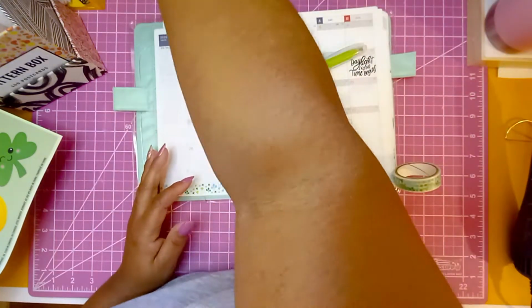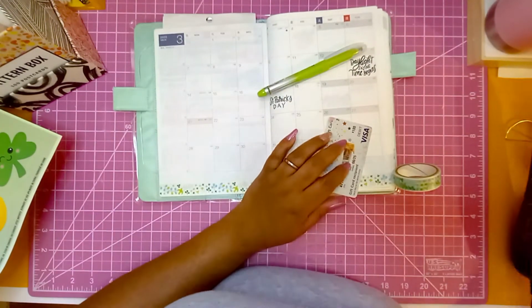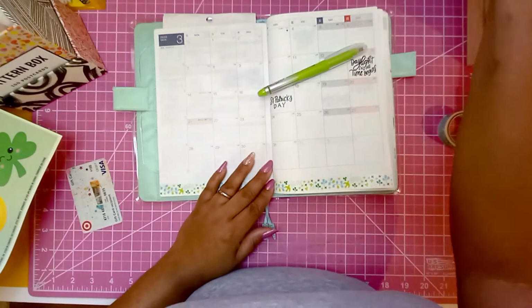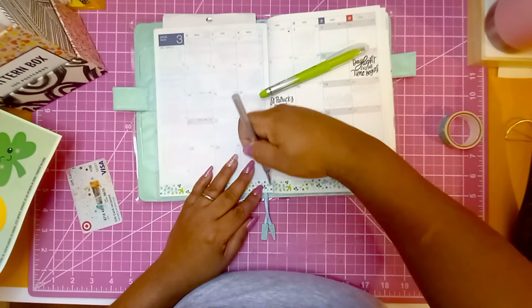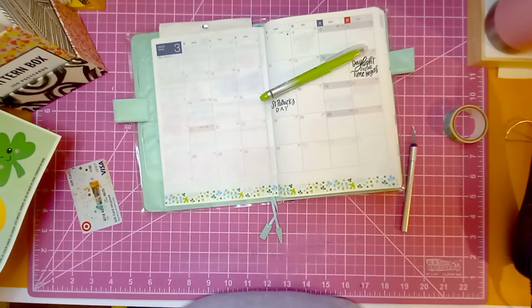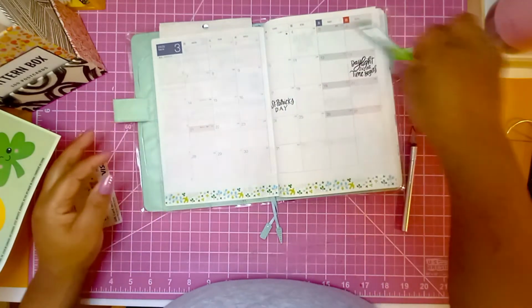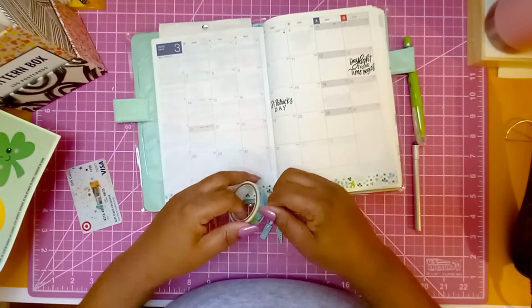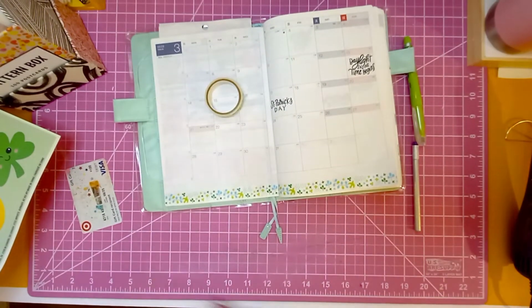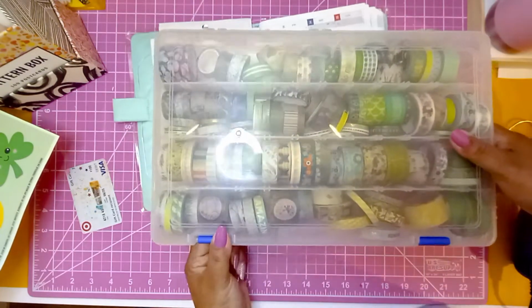At the bottom of my monthly layout, I just put some three leaf clover washi tape at the bottom of the page, and then I'm going to pull my green washi tape, and I'm going to try to find some thinner green washi to kind of accent the boxes. So you're going to see me pull that in just a second.